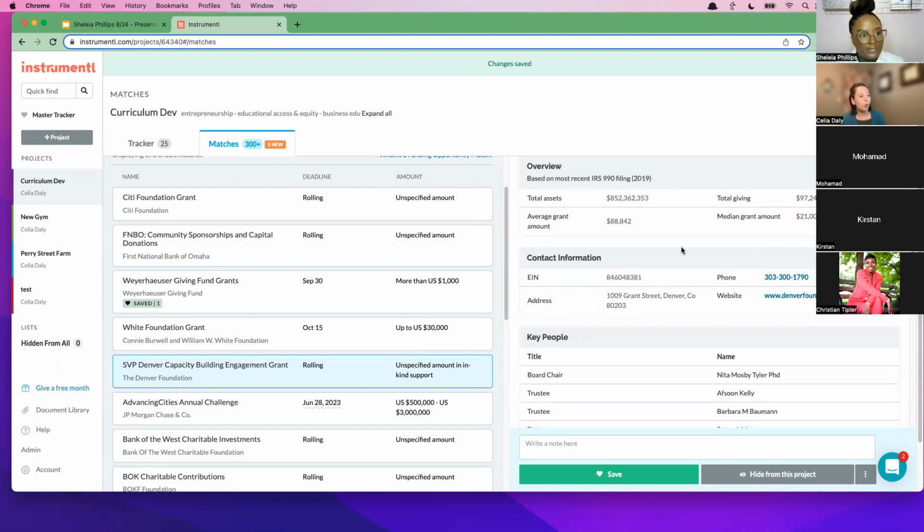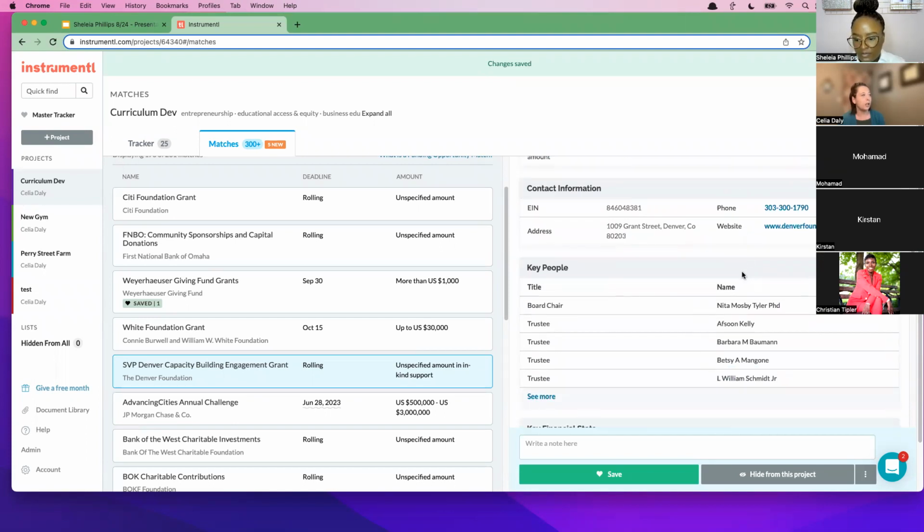Who are the people? What is the contact information? I personally love this key people section. I can send this to my board. I can send this to folks that are supportive of my organization and say, who do you know? We can do a LinkedIn search. We can set up those warm introductions.